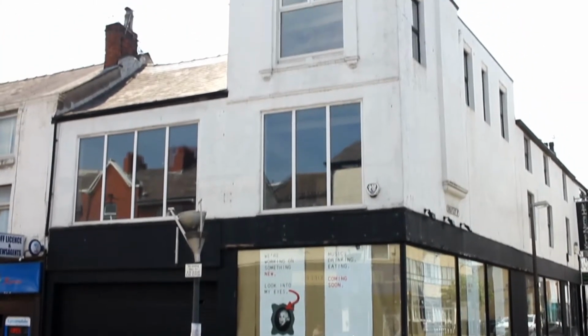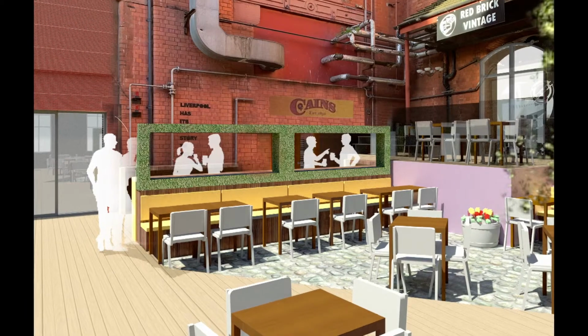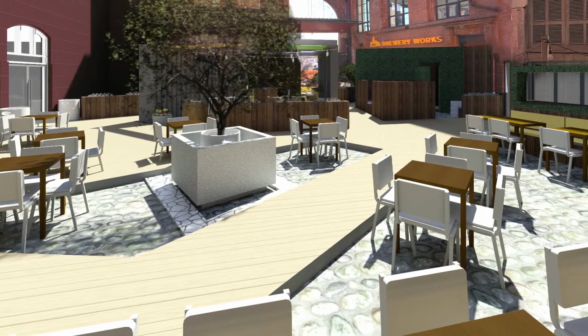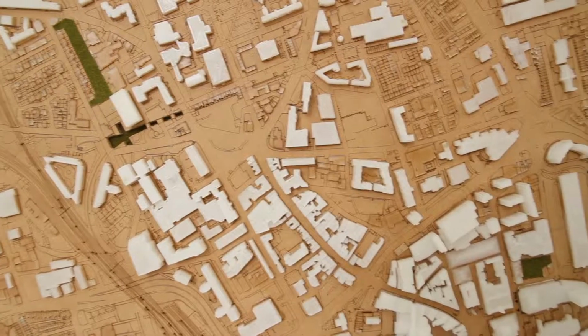Over the years we're building up a nice rapport now of projects of our own. One of the projects that we're doing at the moment is a craft and pizzeria bar on Friargate called the Uptown Pony Club, as well as the likes of over in Liverpool in the Baltic Quarter. We're doing a unique food, drink and gin and whiskey bar offer in the courtyard of the old listed Keynes Brewery site.